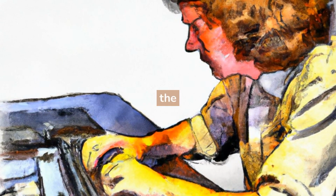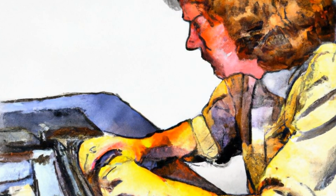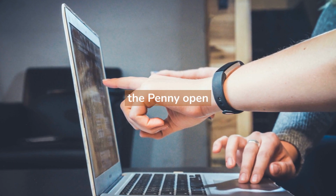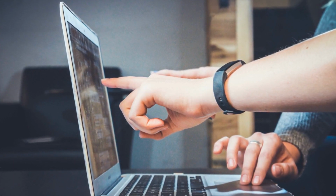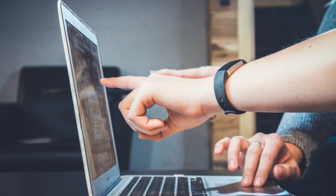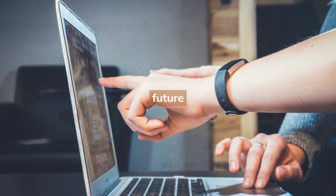We also stay up to date on the latest technology trends and developments. This helps us stay ahead of the curve and provide the best possible service to our clients. At the end of the day, we wrap up any open tasks and make sure everything is running smoothly. We also document the work we've done, creating reports that help our clients understand the changes we've made and how they can maintain their systems in the future.